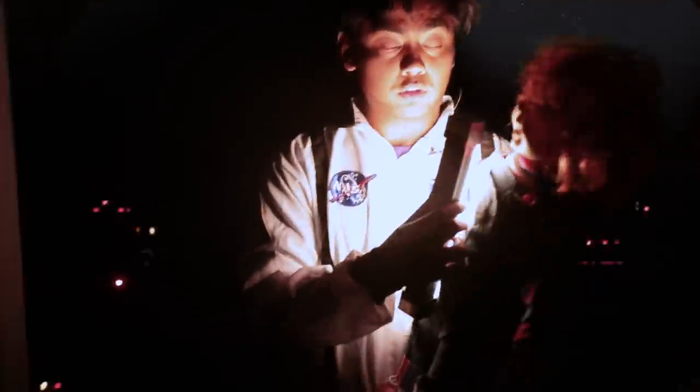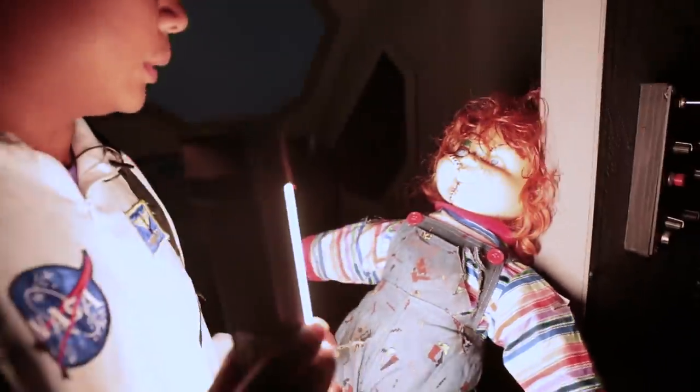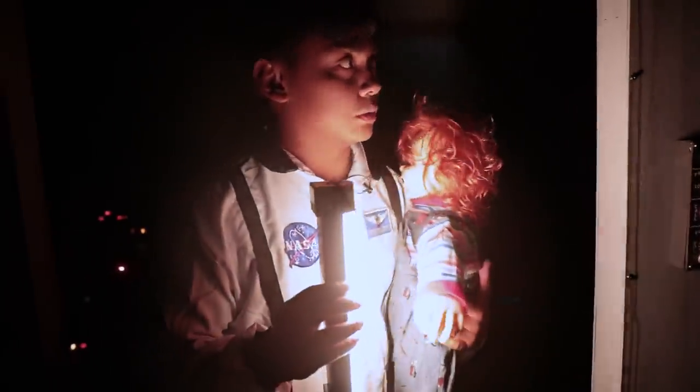Come here, come here. I didn't even look at him really closely. If you look at his shirt, I don't know if you could see it. It says good guys. Sorry, are you a good guy? I mean, you look kind of creepy, but you helped me once. So okay, I'm gonna just carry you here. I think I figured it out.